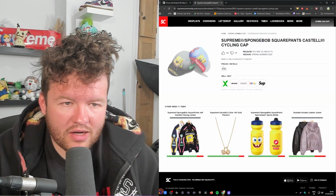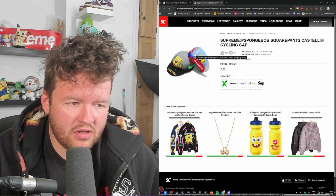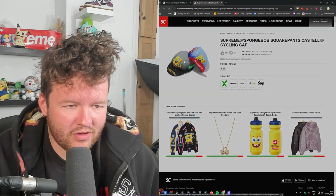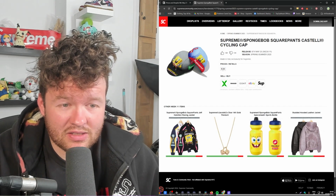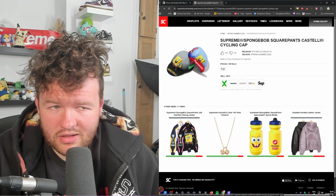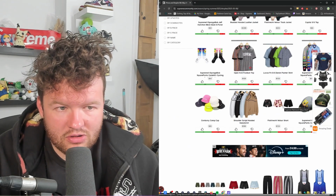We got another hat by SpongeBob. This is the cycling hat. You're gonna have to buy the entire set if you wanna look the part, if you get what I mean. But yeah, I'm just not seeing it for this. $38 though. Well, that's quite a cheap hat. I don't know. There's another hat that's actually dropped, which I kind of prefer, but it's not up here yet.